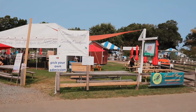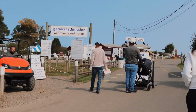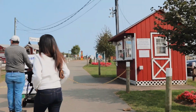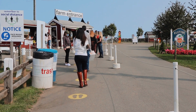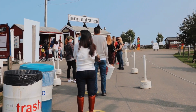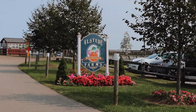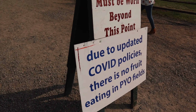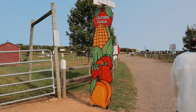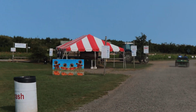The farm has all of your normal things, like the store and the farmer's market, but what makes it unique is that not only can you go apple picking, pumpkin picking, hayride, corn maze, but they have a blueberry farm, a sunflower field, a lot of farm animals and many flowers, which I thought were really cool. This bag comes with your ticket, which is $20 if you do it online, $25 if you come in person, and you can fill it to the brim if you want.